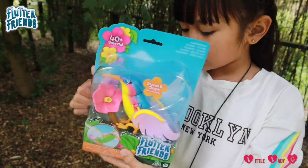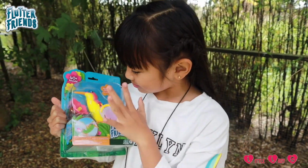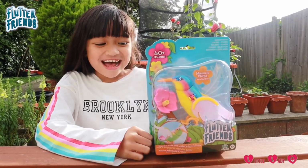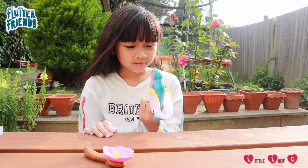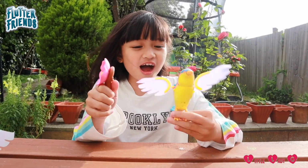I got it. So I got Nectar. She's so beautiful. She's my favorite out of the three that I found. This is my favorite. Her name is Nectar. Looks adorable with her blue eyes. Hello. I love her.